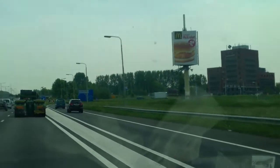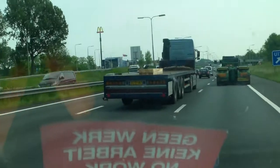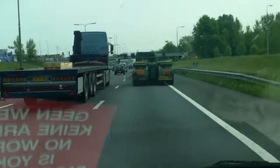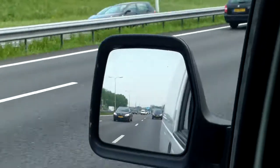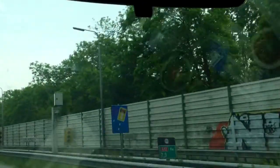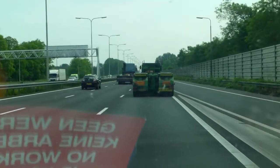Well, it's Wednesday and we're on our way to Rotterdam The Hague Airport, and it's a bit crowded. That's a bit of a big trailer for a little bit of firewood. Yeah, this is the main highway from The Hague to Rotterdam, so a lot of traffic. Still early, 2:15, but watch out, speed cameras. Well, temperature is okay, it's about 22, 23 degrees.